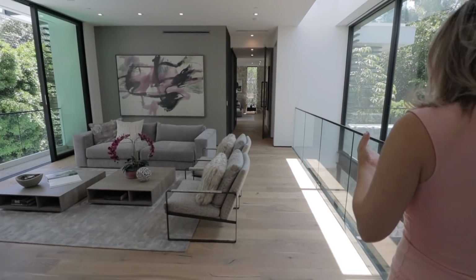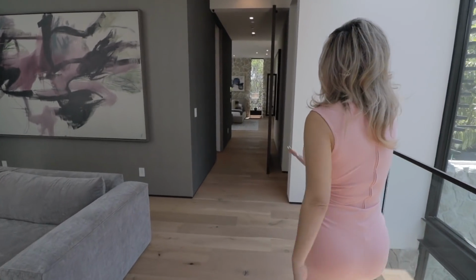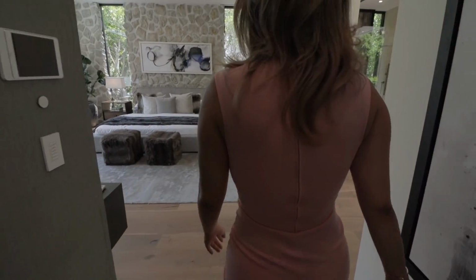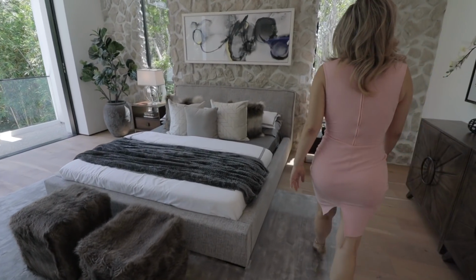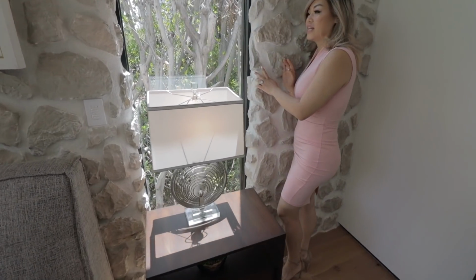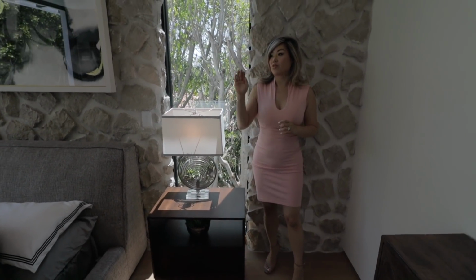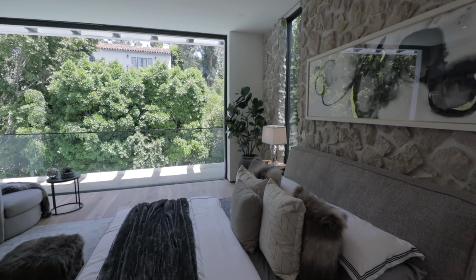Now, this second master, I love the bathroom. It is one of my most favorite bathrooms I've seen on the market. Yeah, it is beautiful. They did such a good job. And I love that they put this because it adds more lighting to the house. It's a lot of very natural lighting. You can hear the waterfall. I mean, you're going to get some really good sleep in this house.